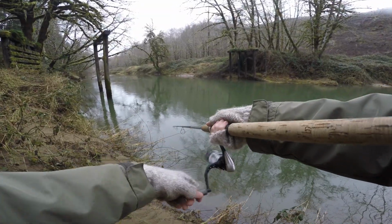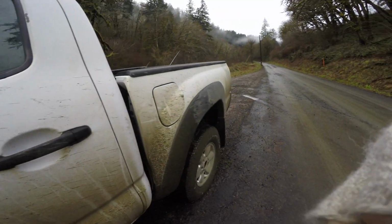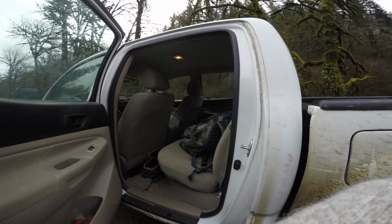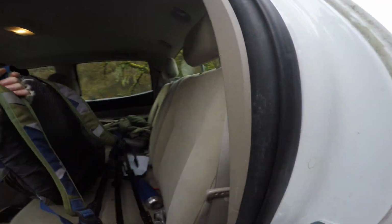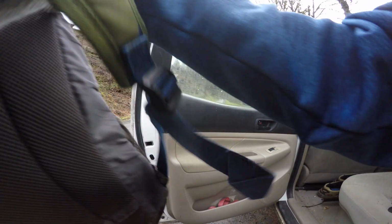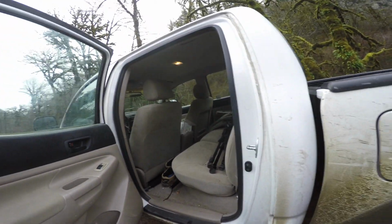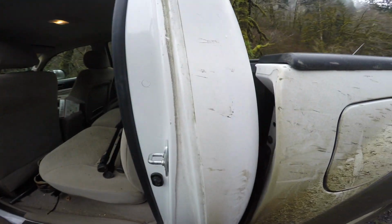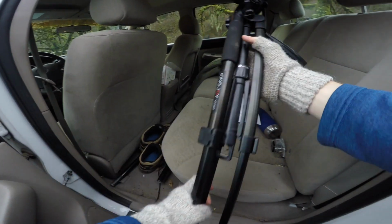This is my last cast. Heading to the next spot. After what feels like a year of driving on that stupid muddy gravel road, it's full of potholes by the way, finally made it to what appears to be a pretty good looking spot. If there's steelhead up here, which I don't really know if there are or not, but the spot does look good. I'm gonna give it a shot.